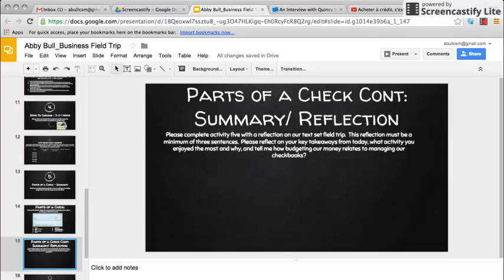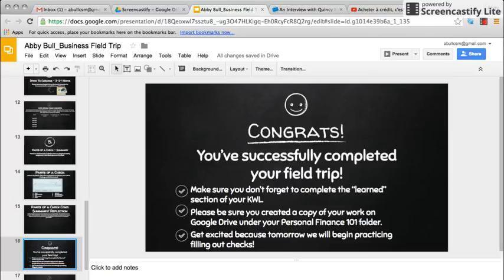This way I can gauge what they enjoyed and what maybe I could change for future text sets, and what fuels the inspiration for my class, so that I can incorporate more of that into my classroom setting. The last page says, congrats, you've successfully completed your field trip.